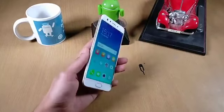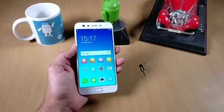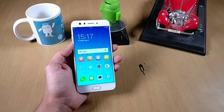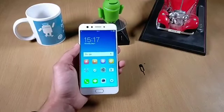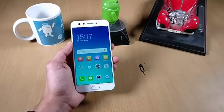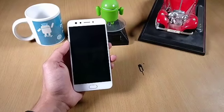Rajesh is asking, is fast charging there or not, and is Gorilla Glass there? Yes, the display has Gorilla Glass 5 protection, and yes, it does support fast charging. The price, like I mentioned, is 19,990 rupees, and the processor is a MediaTek processor for all those of you that are asking. So I guess I've gotten through some of your questions.